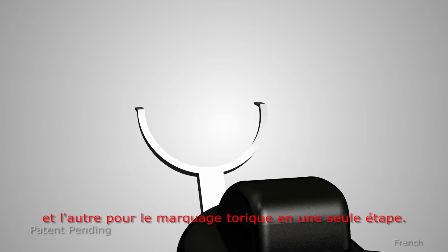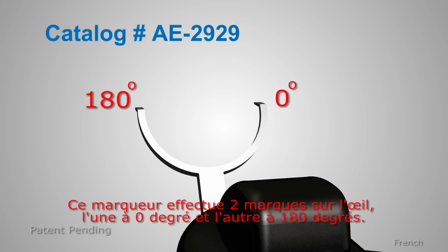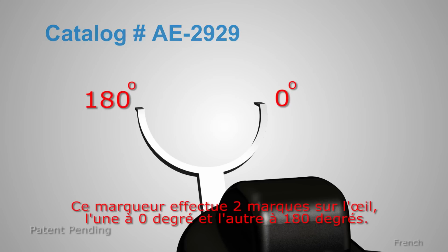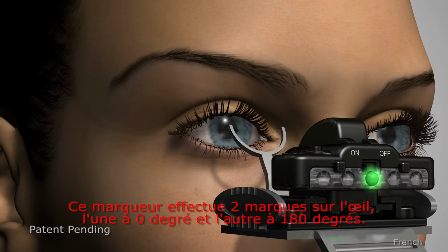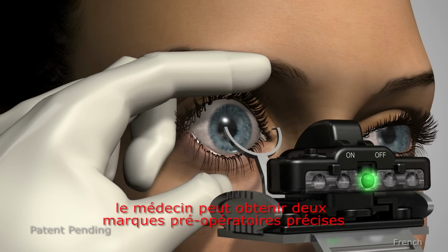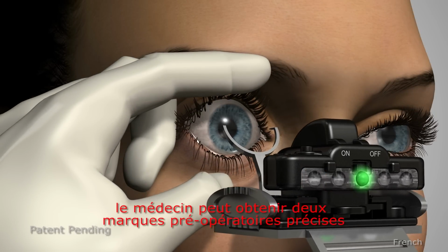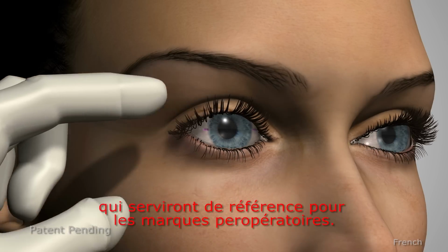Catalog number AE2929 is designed to make 2-step reference marks. This marker makes 2 marks at the 0 and 180 degree positions on the eye. When the marker is held perfectly horizontal, the physician can make precise preoperative marks to act as a reference to the intraoperative marks.